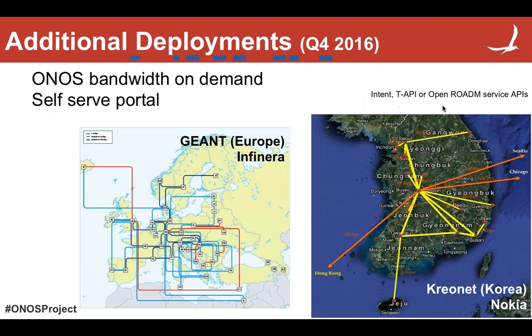Okay, so there's, by the way, some work in progress right now. Some are going better than others, but they are definitely still on track. They have to do with making more data points available and showing that ONOS can drive actual production traffic and production networks, especially on the optical layer. One is in Europe, the other one in Korea.